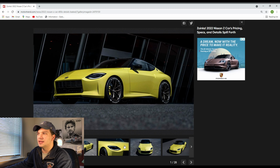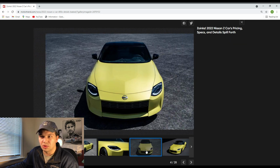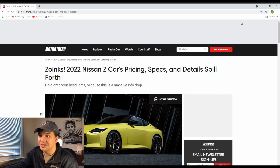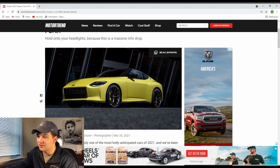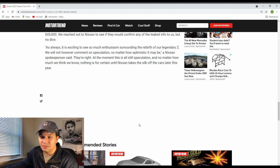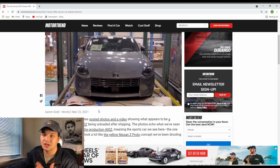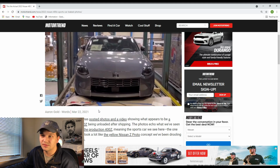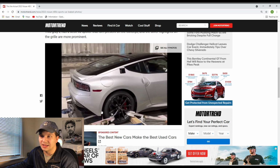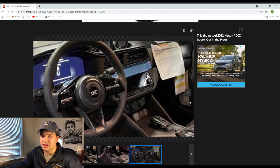And now if we go into this gallery here and just kind of scroll through some of these pictures, these are all the prototype pictures. So again, if you're watching this video, you've probably already done at least a little bit of research on the 400Z. So people have already seen all of those pictures before. But again, I did just make the video on these pictures, and this is actually going to be the production 400Z. It's missing a couple badges here and there, but for the most part, this right here is what we're actually going to get with the 400Z.